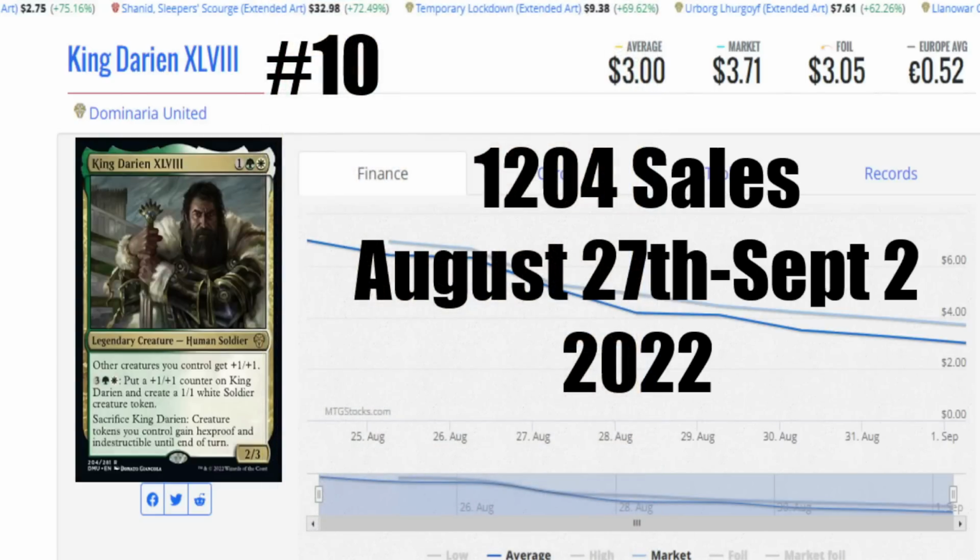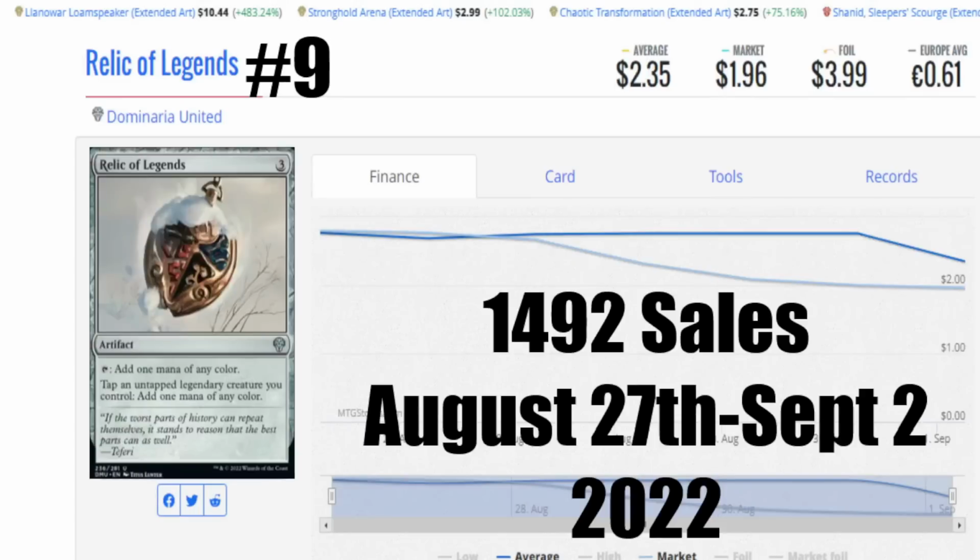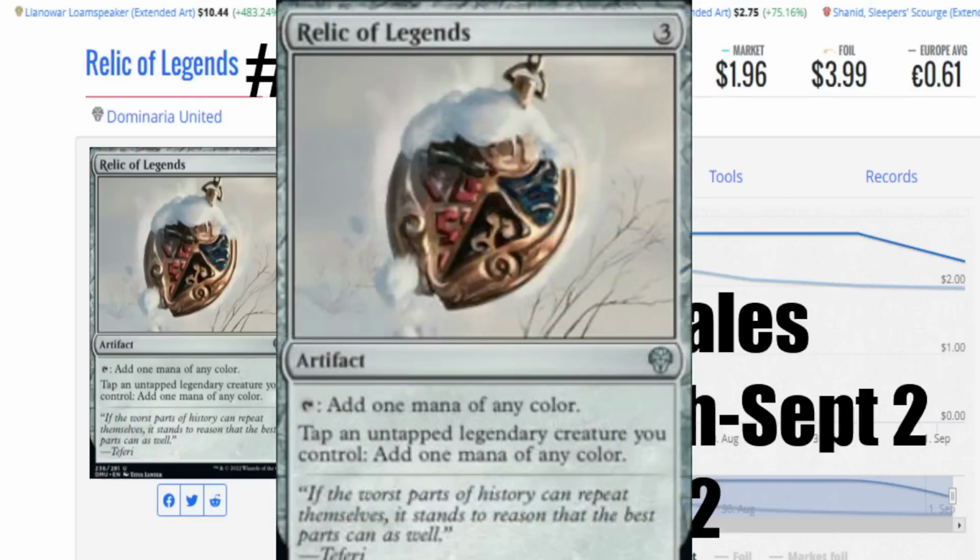All right, let's take a look at number 9 this week, and that is going to be the Relic of Legends. 1,492 sales this week. This is a 3 casting cost generic artifact. Add 1 mana of any color to your mana pool, but what makes this card unique is tap an untapped legendary creature you control to add 1 mana of any color to your mana pool.